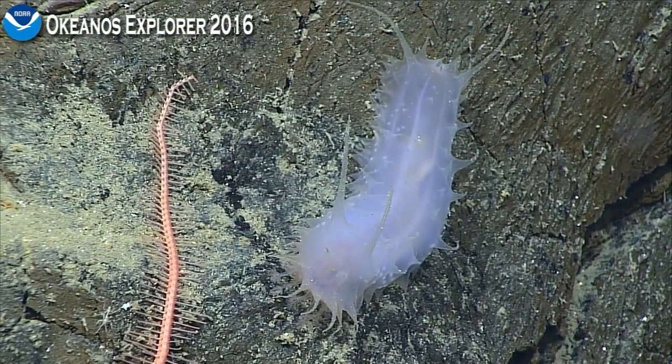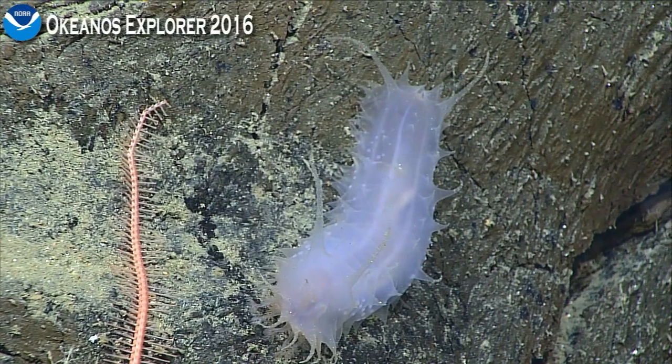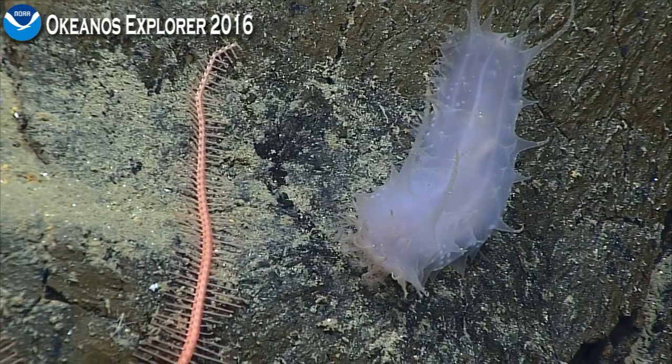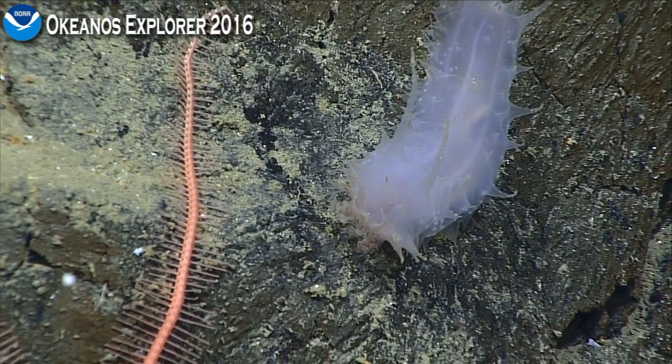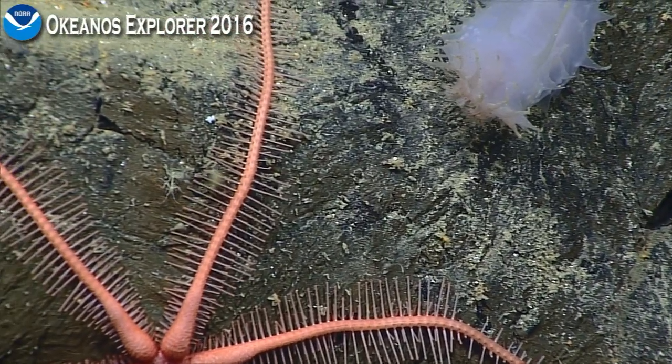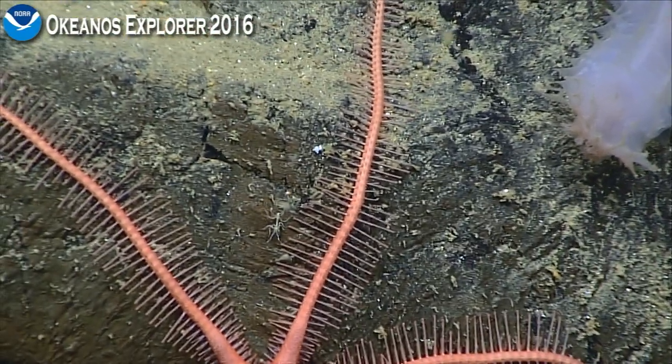Oh, look at it. Tiny protrusion things. What was that again? It looks like a holothurian, and then it's lined up next to the ship. Oh, there's something crawling down the wall, next on the left of the brittle star leg. Oh, yeah, what is that leg? What is that?